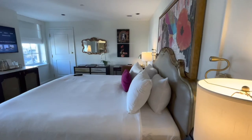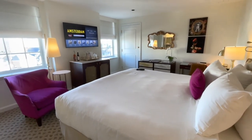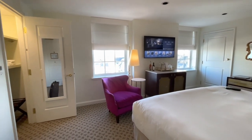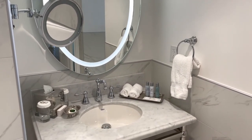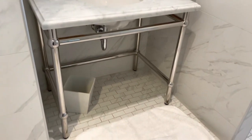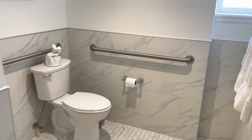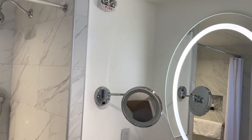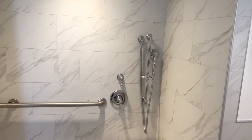The hotel was closed for about 4 years while the entire property was renovated, including our king bed guest room. So while the hotel dates back to the 1920s, the rooms have a very modern look since the grand reopening in 2018. Here's our bathroom. This bathroom was roughly the size of my college dorm room. The shower had both a wall-mounted and a handheld shower head.